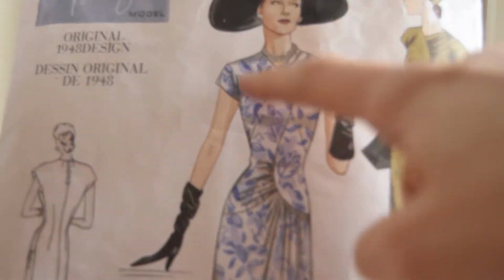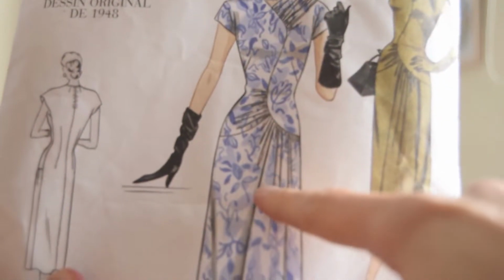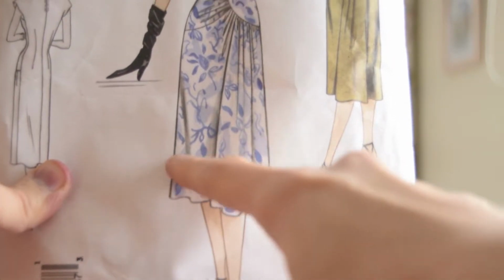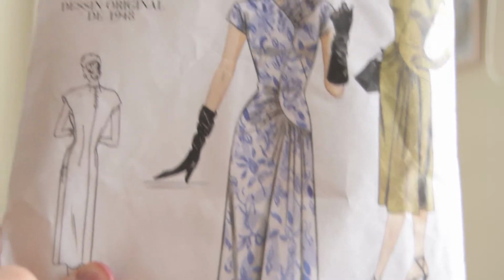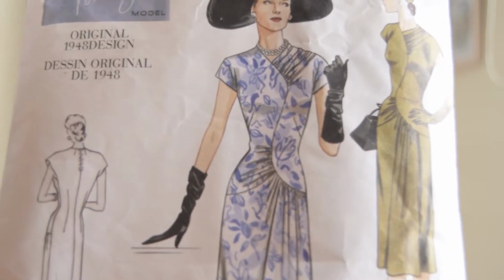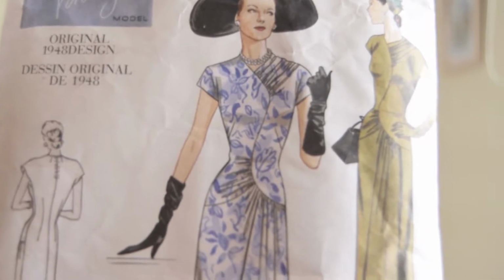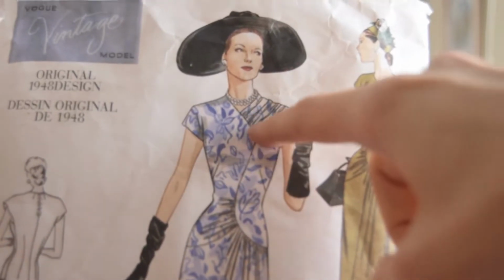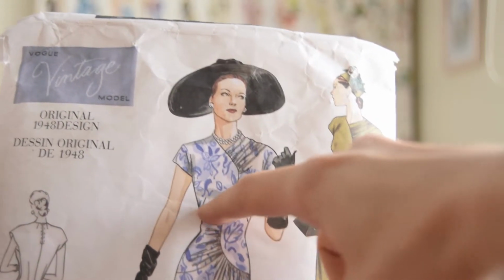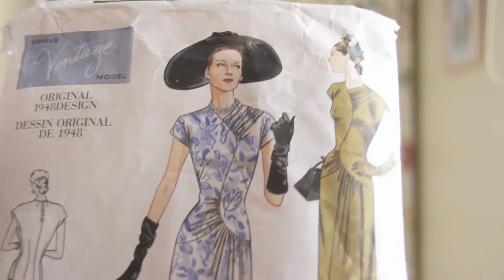You can see it's got all of these little gathers on the neckline and all on the skirt too. And the skirt ends up being a little bit A-line. You'll see when I put my muslin on exactly what I did to reduce some of that volume, because the volume was really too much on me. And this is super long on my torso too, so I had to bring some of this up and take some of the gathers out.